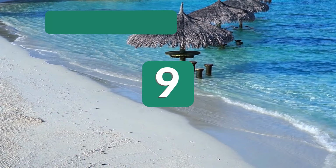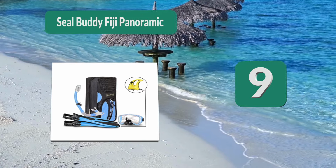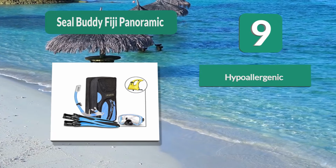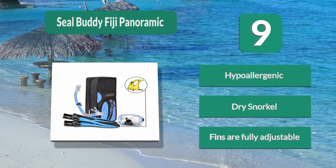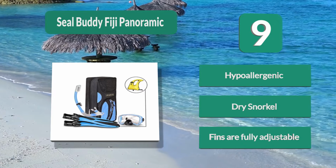Number 9. Seal Buddy FIJI Panoramic, and a travel bag. This set comes in 2 different sizes and a variety of different colors to help you get a look that is uniquely yours. In addition to a lifetime of customer support, this product offers a 1-year full warranty. This is the best snorkel set package for traveling. Hypoallergenic. Dry snorkel. Fins are fully adjustable.